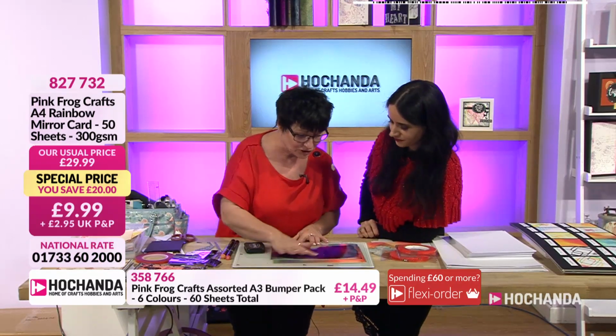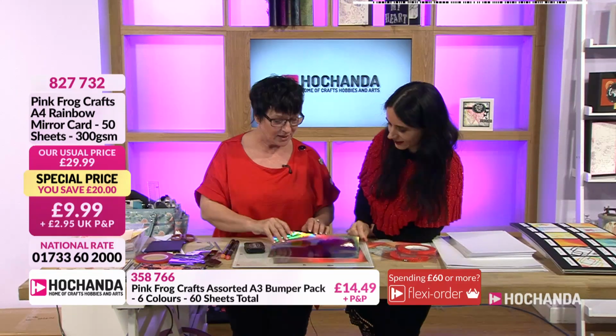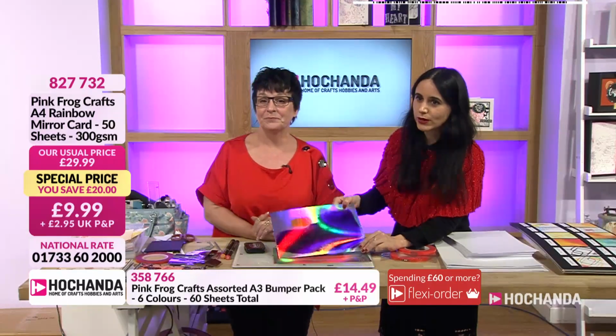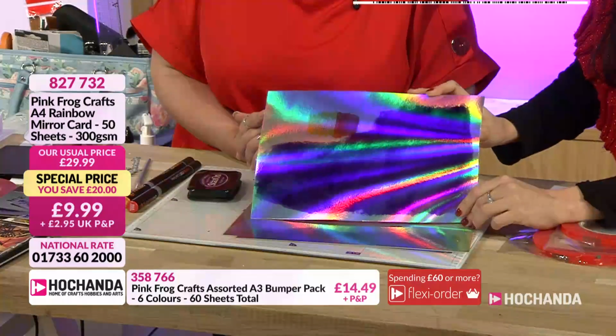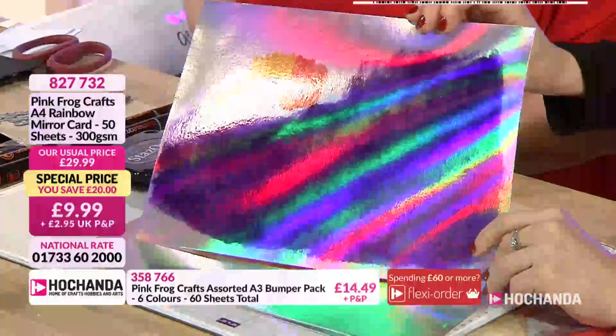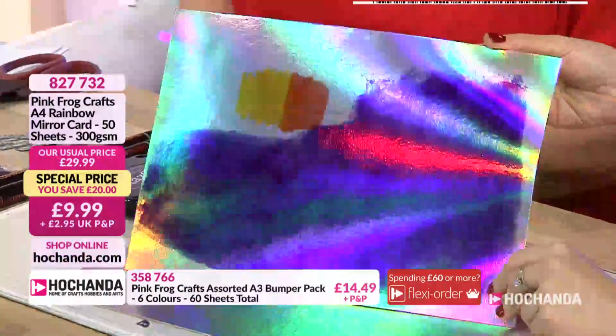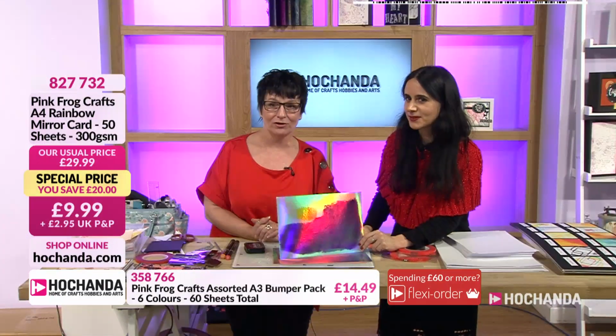But yes, it's dried now, and I do use it. If you embossed it and then tint it, the best thing is that it's still the rainbow effect. It comes through, and you can see the hues coming through as well. It's just amazing, isn't it? Even the rainbow still comes through with all the colour on it.